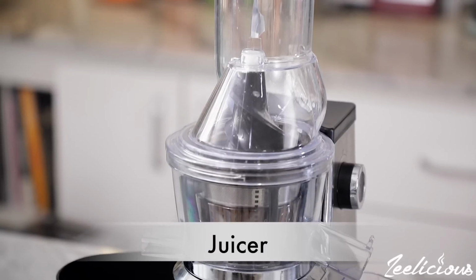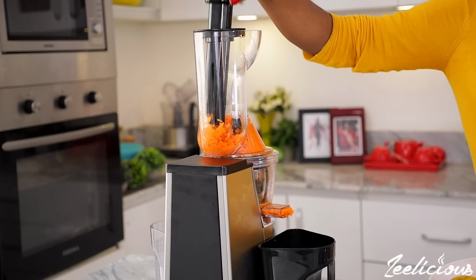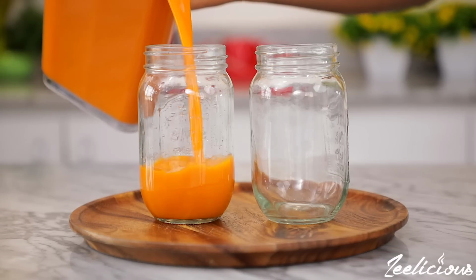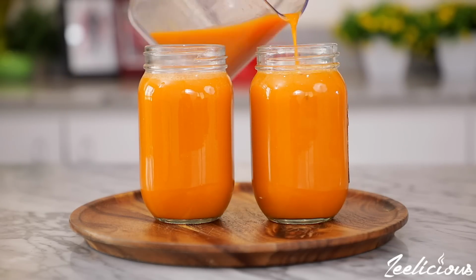The third appliance that I own that I absolutely love is my juicer. Now, my juicer is a cold pressed juicer that helps me get out all of the yummy juice from my fruits and my vegetables. Now, you don't necessarily have to own a juicer to enjoy fresh juice. You can use your blender to make your juice, but the only thing is you are going to be diluting the concentrate of the juice if you use a blender. But the juicer just gives you all of the raw juices from the fruit and the vegetables, and that's why I love to use them.